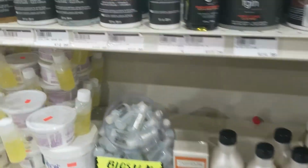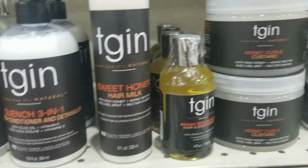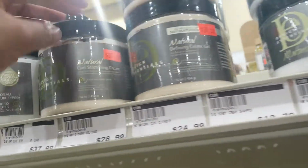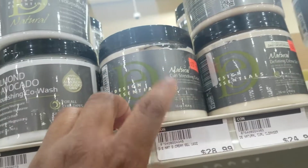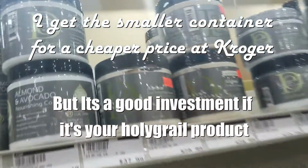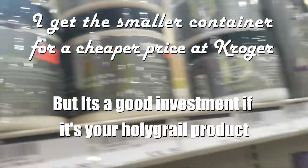I really like TGIN. No, not TGIN. I like the Design Essentials stuff, but I really like this. Wait, is it this one? I think it's this one. And it's $37.99. That's crazy. Like, what? I just go to Kroger and get it for cheap.